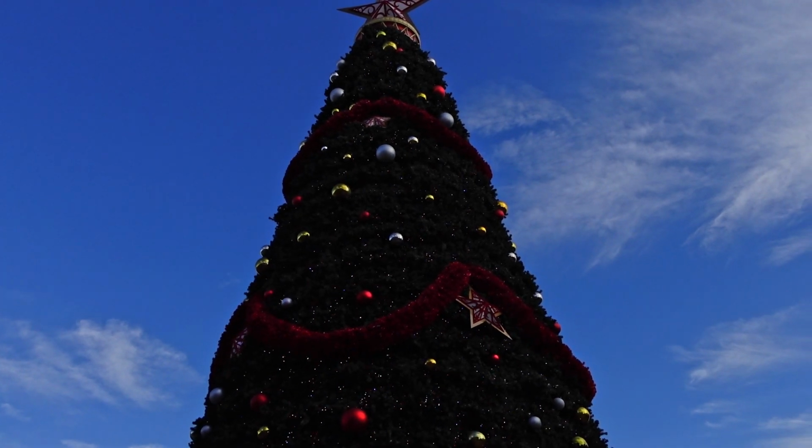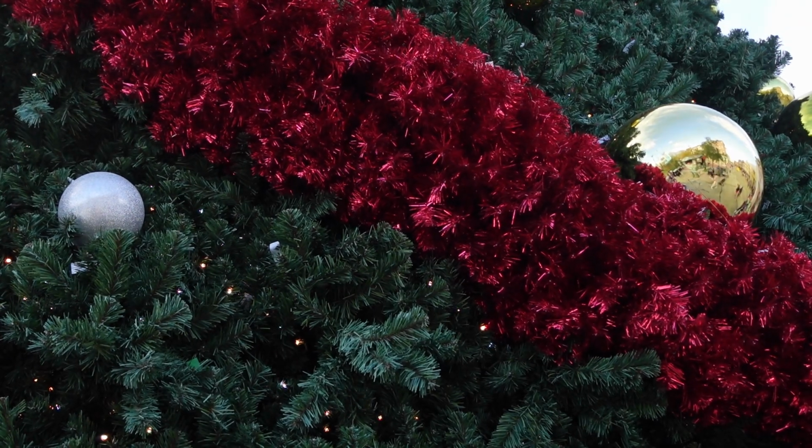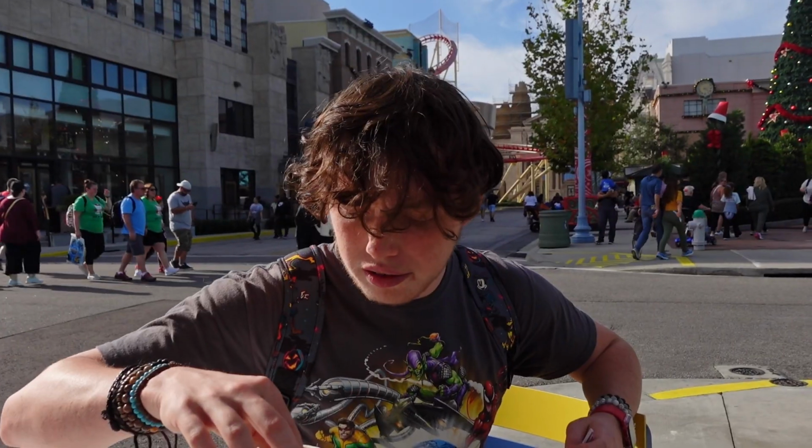Cool. I said about it having tinsel on it, but that's a pretty big piece of tinsel if I say so myself. It's about a foot in diameter.